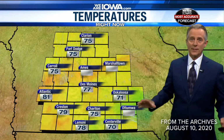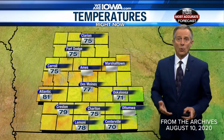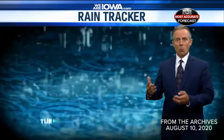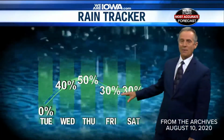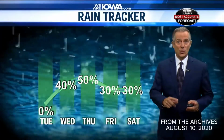Things are quieting down now. Some of the stations have actually been knocked offline. Ames, Marshalltown, Ottumwa, not even working anymore after the storm. But we've got some mild weather now. It's going to be quiet tomorrow, we don't have to worry about anything. We will have a chance of thunderstorms Wednesday, Thursday, Friday, and Saturday, but they don't look severe. I'll talk more about the forecast and more about the derecho coming up.